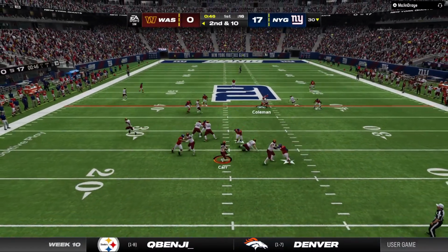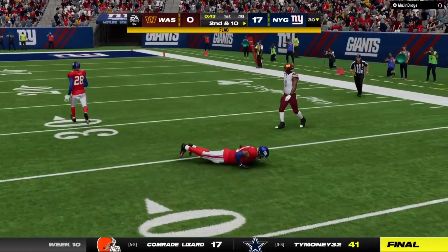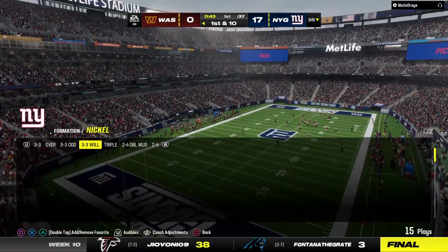He'll try again with the arm here on second down. And this throw will be intercepted. Isaiah Simmons picking it off. A penalty accepted, and they move the ball forward.